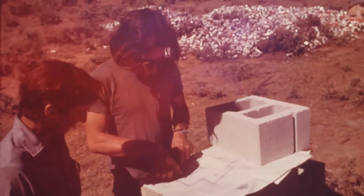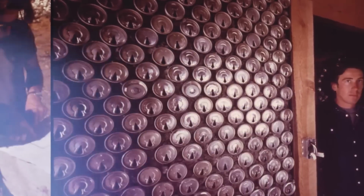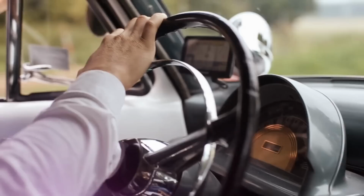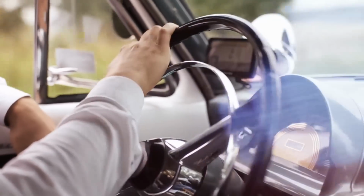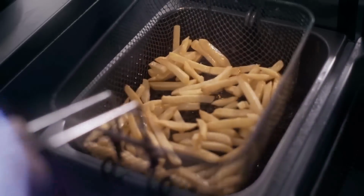He designed a fully sustainable home out of cans back then. Almost 40 years later, he becomes the one who brings together all the other Earthshippers. Reynolds drove a Mercedes, but it ran off of the vegetable oil he picked up at fast food restaurants in town.